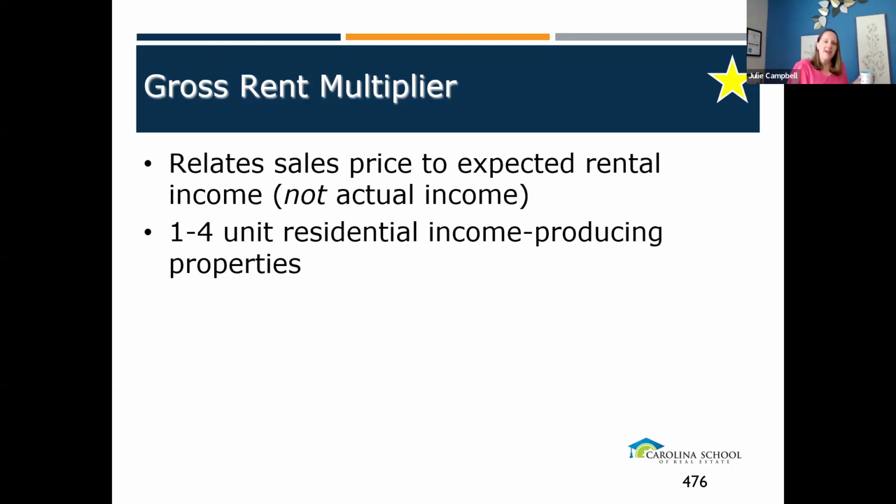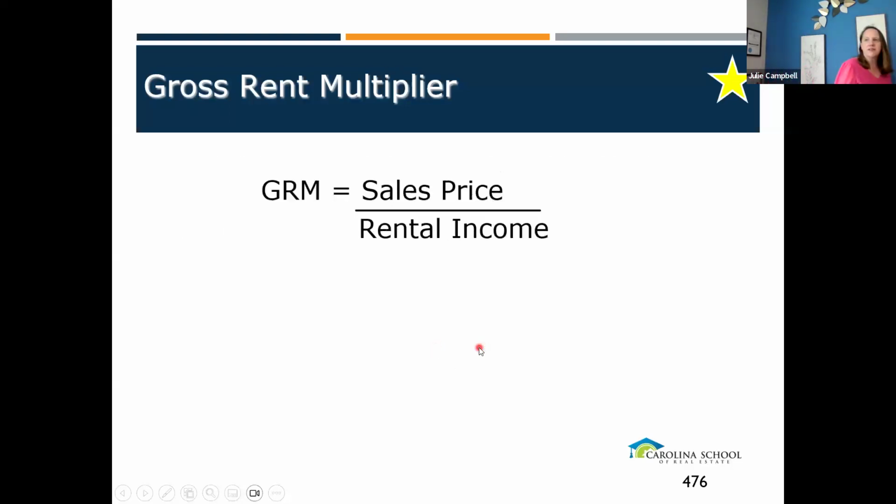Based on the CMA, the investor may use the gross rent multiplier in the formula. We're not doing math with this, but the formula is: just take the sales price and divide it by the rental income. If you're using monthly rent, your GRM is going to tell you how many months before you get your money back. If you're using annual rent, then it'll tell you how many years.